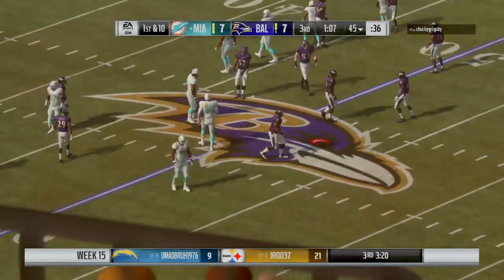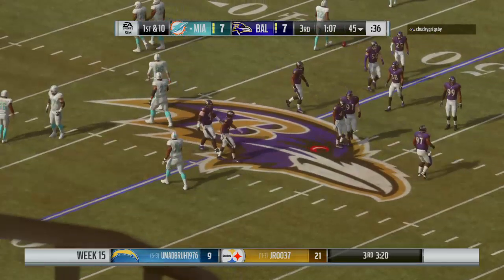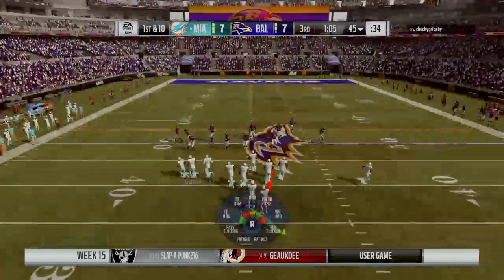2nd and 1 is often an invitation to take the big shot downfield. Well, I bet the offensive lineman said, are you kidding? We just get on our backs and let's go get the 1st down. They love being physical.